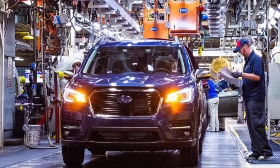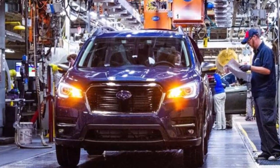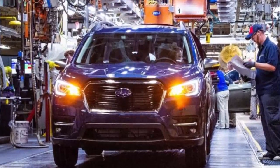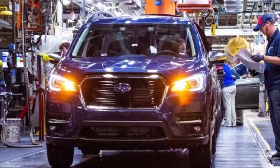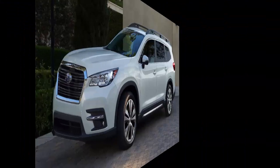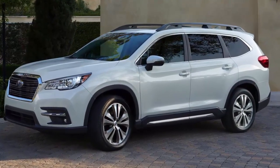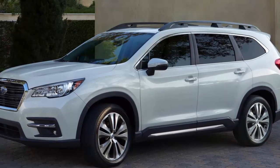Neuter. Tom Easterday, Senior Executive Vice President of SIA said, "The Subaru Ascent is a great addition to our production lineup. Production of this outstanding new family vehicle allowed us to create hundreds of new jobs at SIA, and also at our suppliers in Indiana and across the country."